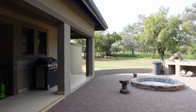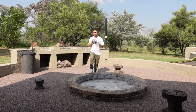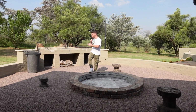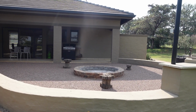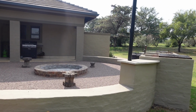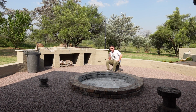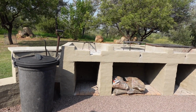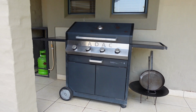On the one side of the outside area, there is a boma area. I'm 100% going to make a fire later. They've already bought me some wood and some fire lighters. Surrounding the boma, there are these 3 unique looking stools that you can sit on and enjoy the fire later, which I will show you in a live example later, okay? Over here, there's an area where you can braai, but if you don't feel like making a classic braai with coal or wood, there is a gas braai that you can use as well.